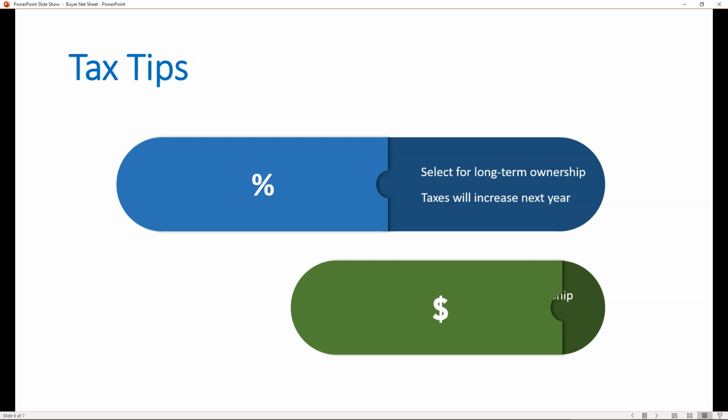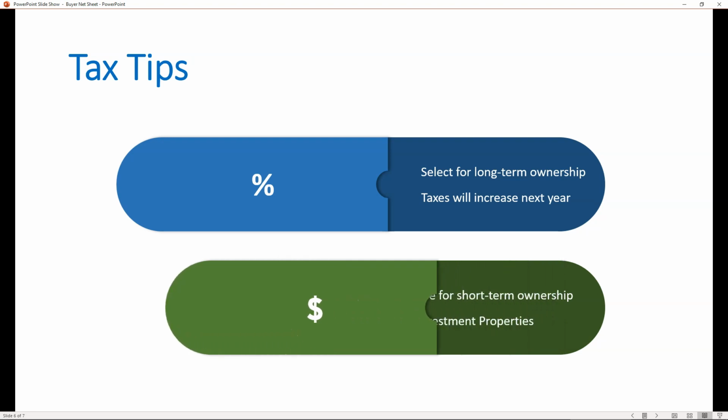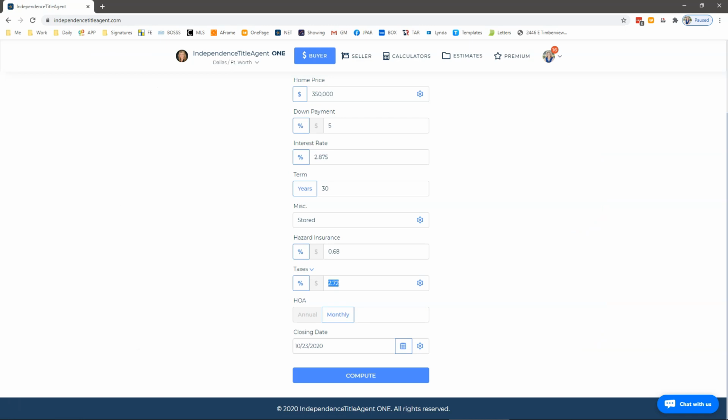Now, when would you use the dollar amount? You're going to use the dollar amount for short-term properties, like an investment property, something that they're going to flip. Because most likely they've already paid the taxes for the year. So they're going to get some back. All right? For this one, let's just put 2.99% taxes. And remember, it's a percentage. I'm not going to mess with an HOA.